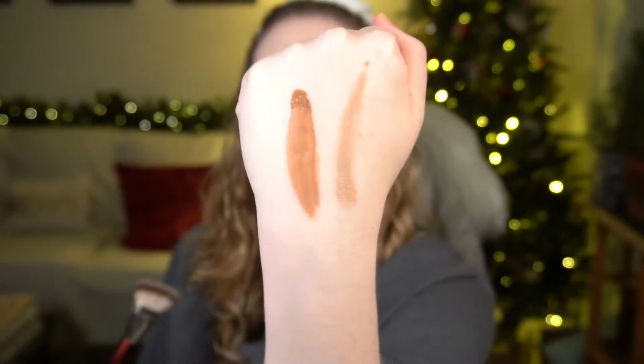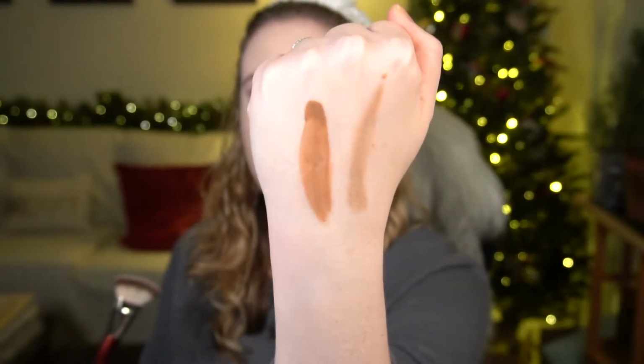So underneath the chin and on the cheek lines, I started to use the KVD contour because it's more liquidy and it's a little bit easier to blend on my neck, especially because it's a drier part of my body. So I will give you a quick look at the difference in texture. I mean, this is still fairly blendable, but it is more of a cream, so it is a little bit harder to blend.